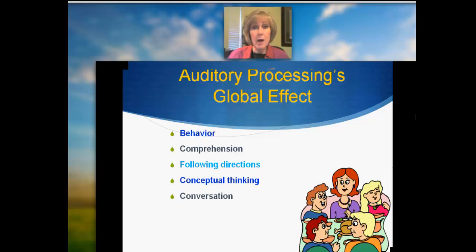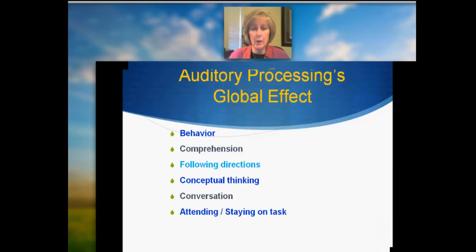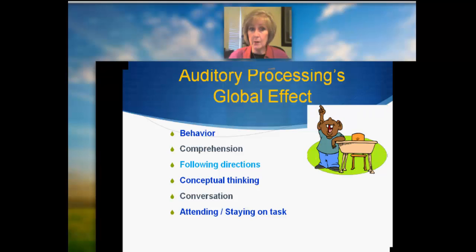they may interrupt during a conversation because if I don't tell you right now, I'll forget. Or they might just change the subject abruptly in the middle because they couldn't follow the conversation and they had something they wanted to say, so out it came. So this can cause a lot of problems with peers. Oftentimes they're very socially immature in this situation, and the peers don't quite understand what's going on with them. But it's really just low processing.